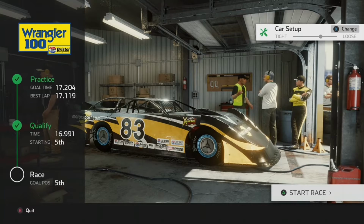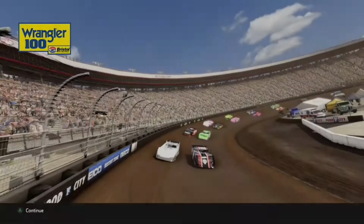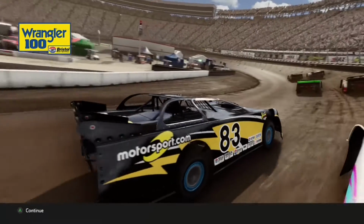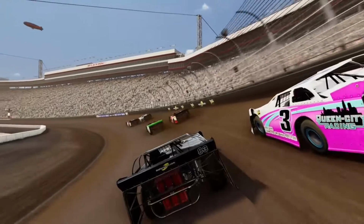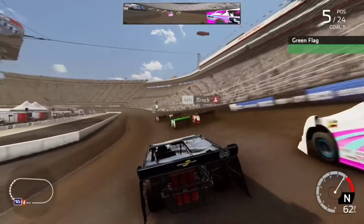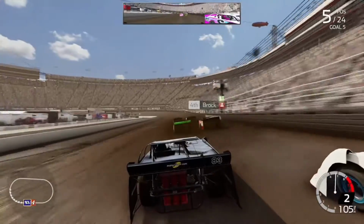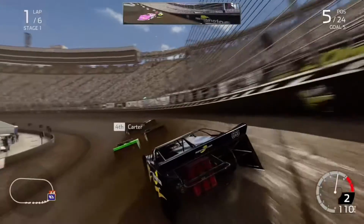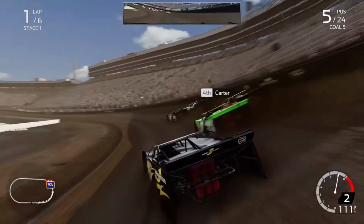So starting 5th, the same position that we were going to. The Ackerman didn't have a good practice session. Greg Willis gave up qualifying position for new tires, and Tony Stewart is the pole winner. So, starting on the inside of Lula Cobb in that 3 car, we're going to be starting right behind Bobby Carter also, as we are green here in Bristol.